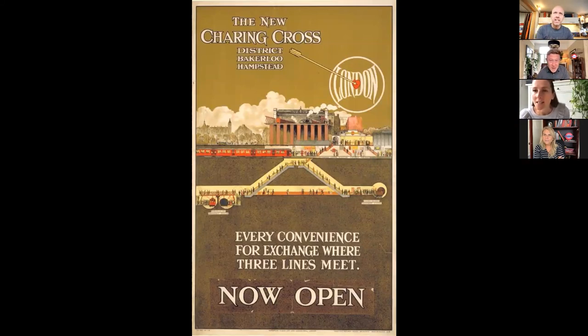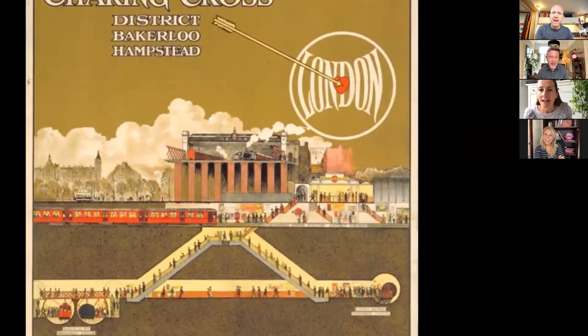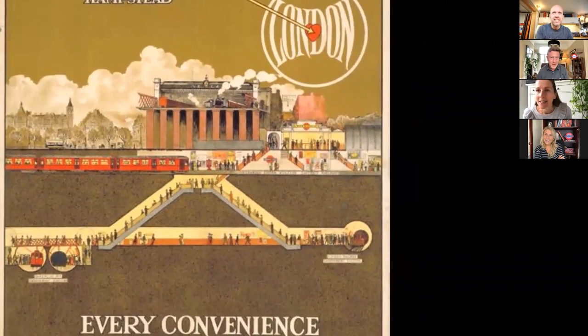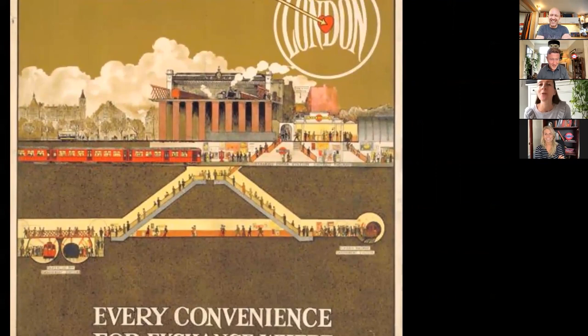I love it. Is that a sink plunger and a bullseye? No, it's an arrow piercing the heart of London. That's what you wanted. The heart of London. Woodwork. Oh, look at that. It came out amazing. On Valentine's Day. Pretty, innit, though? Hampstead Railway, Bakerloo. No, I'm joking. That's pretty, though, Laura. What do you reckon? I thought Cupid was working some of their magic then.